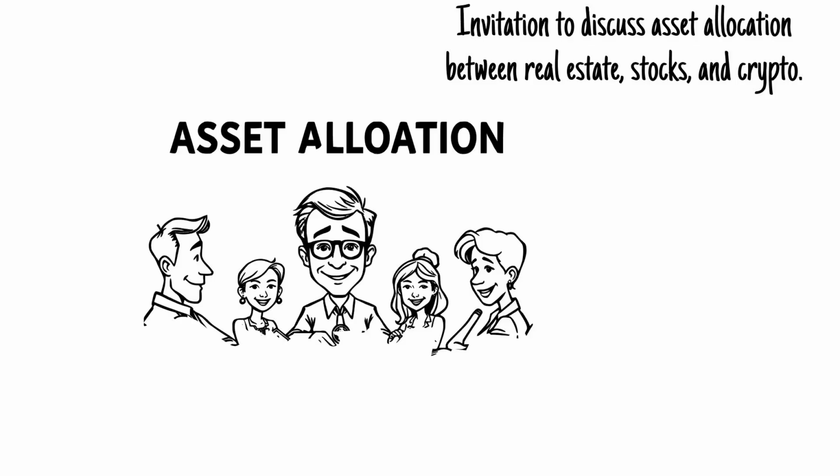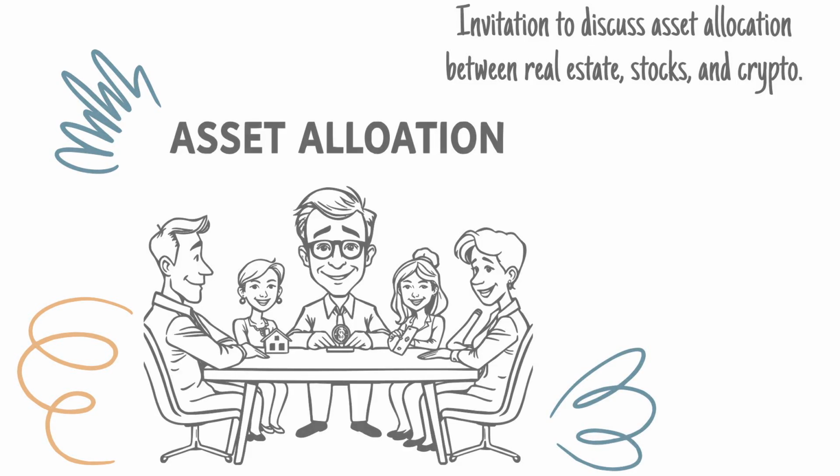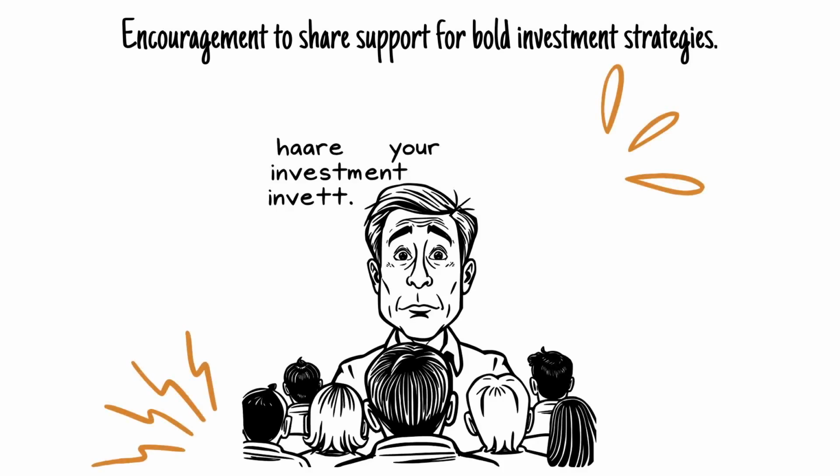So I welcome all of you to share your thoughts on asset allocation between real estate, stocks, and crypto. What do you think is a good balance? How do you see these things? Do you support the bold investment strategy of selling your house and going all in on crypto? I look forward to hearing your insights.